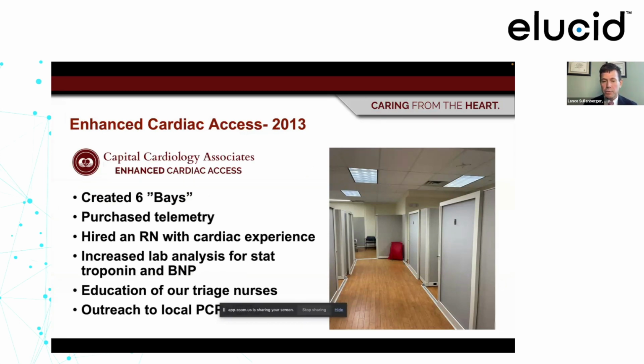We had an in-house lab already, but we changed it so that we could get stat troponin and BNPs, and then educated our nurses who answer phones to tell them, if somebody calls in who has some sort of symptom, instead of telling that patient to go to the emergency room, just tell them to come into the office. And then we did a lot of outreach to local PCPs as well as emergency rooms to say, if you have a patient who has a symptom that you think could be cardiac, or you want them evaluated, rather than sending them to the emergency room, or rather than keeping them in the emergency room, just send them to our office.